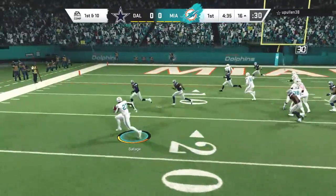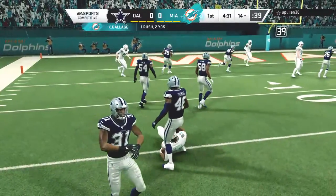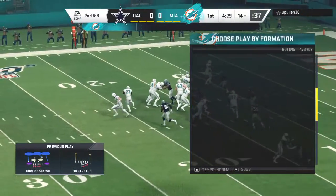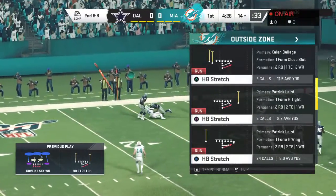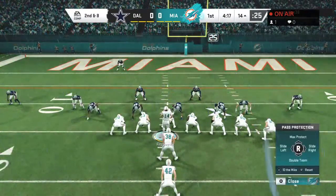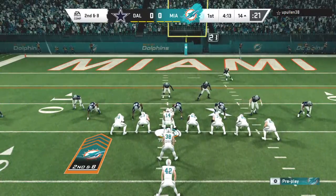They'll run here with Balazs. He will push his way down to about the 14. Give him a couple on the carry there. Second and 8. Not a big run on the first play of the drive, but that doesn't necessarily mean it was a bad play. Sometimes you're just trying to settle in, get your guys a little bit of contact, and get things moving.